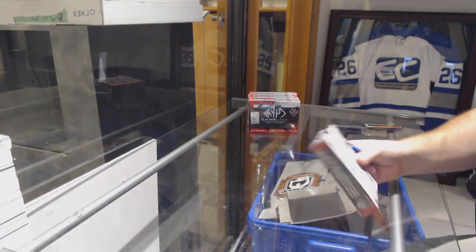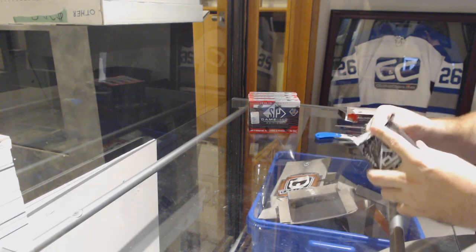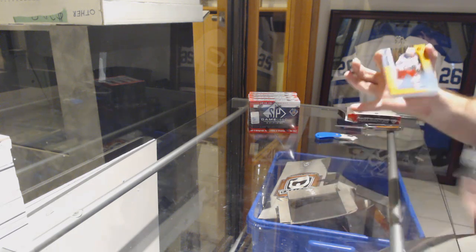Here we go. 93.75. We have the SP Game Used half piece. Should be cool. Should be a good rookie in here. And we all think there should be another big hit, but we don't know yet. We'll let you know shortly.